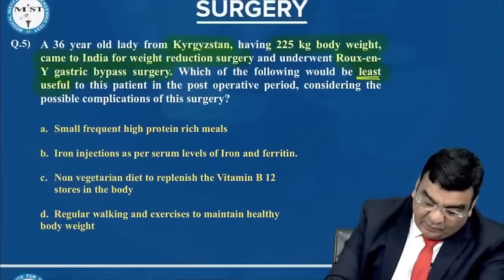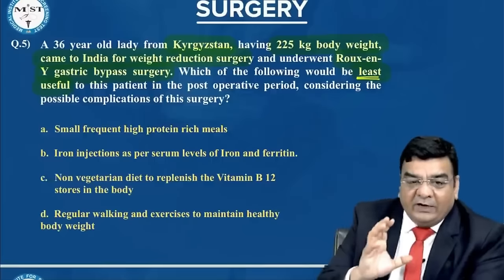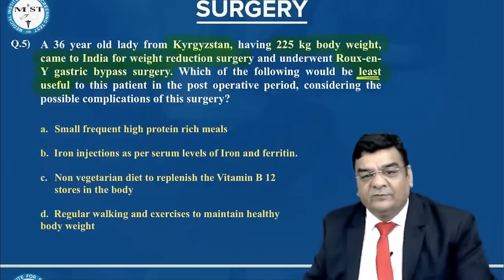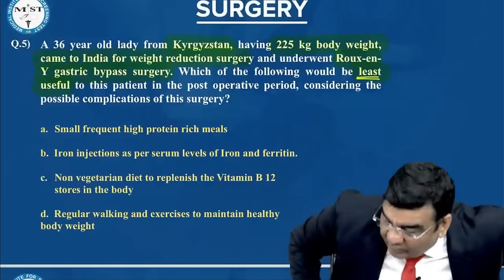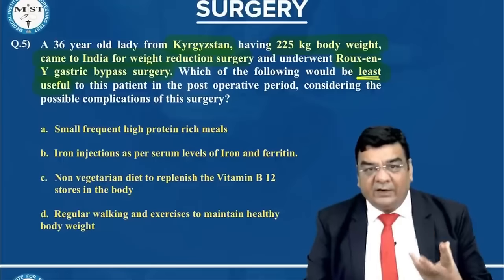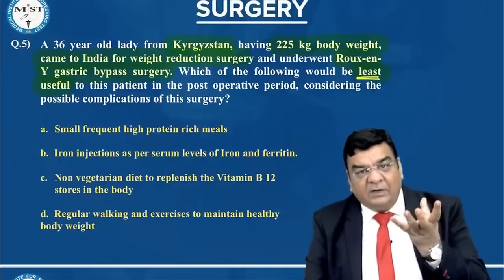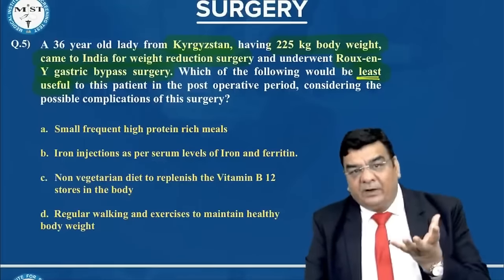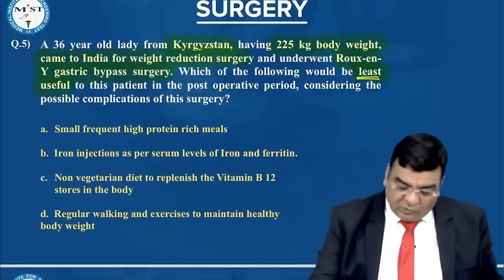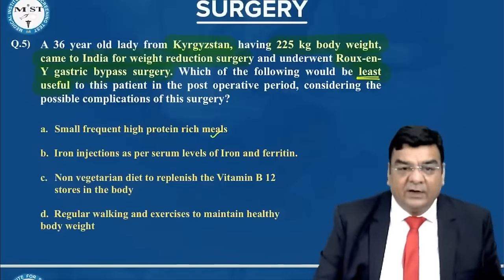Now let us take a look. Least useful advice to treat dumping syndrome. We know that we have to give small frequent meals. We avoid giving carbohydrate-rich food. We prefer giving a high protein and fat diet, but small frequent, because a bulky meal will cause more dumping complications. So this statement is correct.